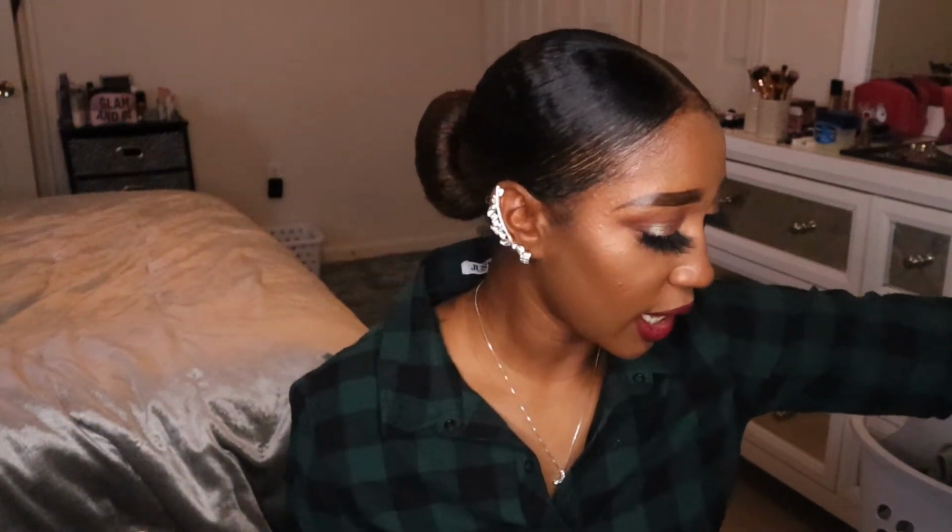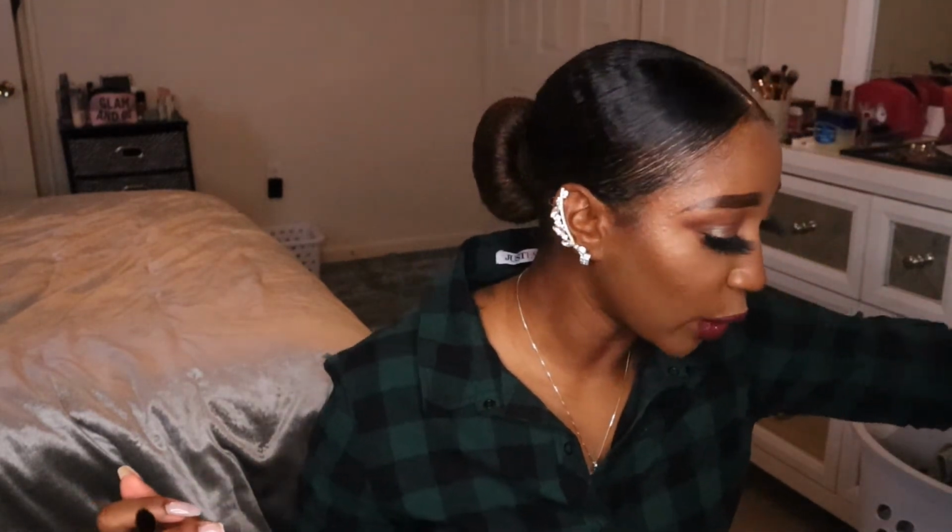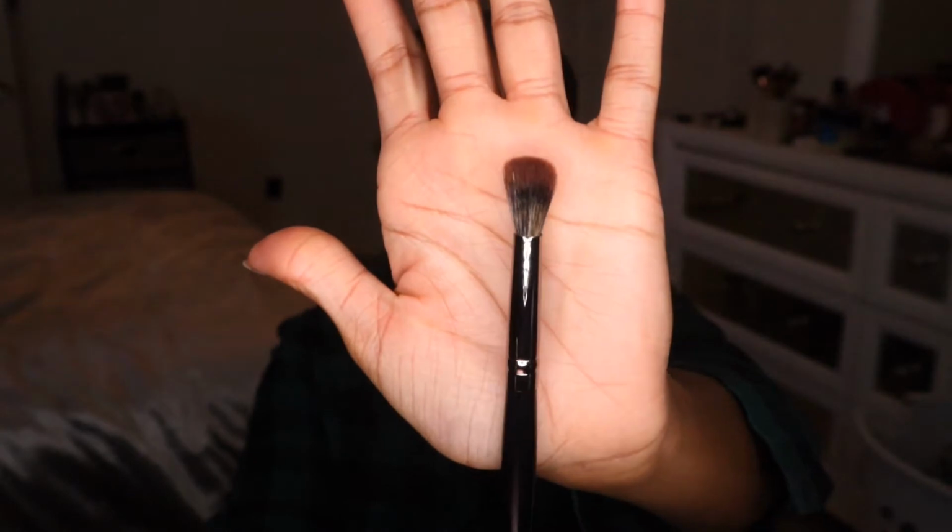And that is the brush that I use for my crease all the time. I don't know where she is. She's on break right now, but that is my favorite crease blending eyeshadow brush. And this one is just a smaller version of that.